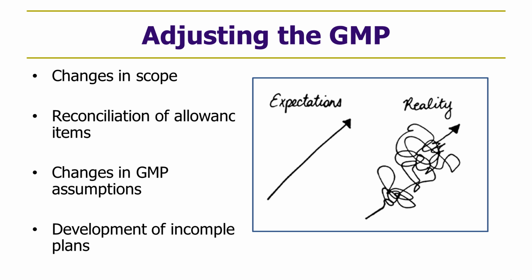And the other aspect of this is that it's not an unconditional guarantee. GMPs, or caps on costs, frequently grow rather than shrink over time. Cost reductions to the GMP are more common and probably easier to achieve during the design phase. But again, GMP does not necessarily mean an unconditional guarantee on costs.